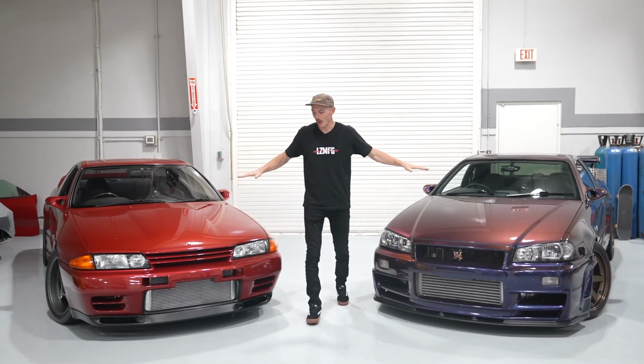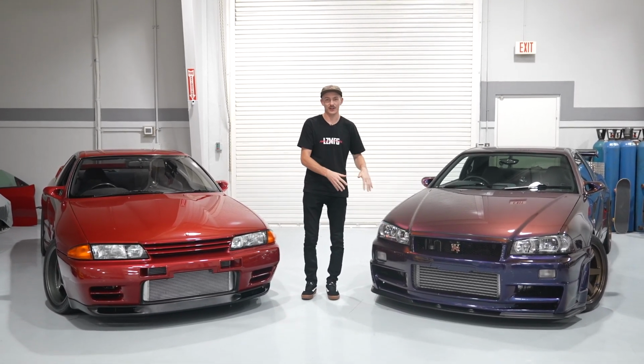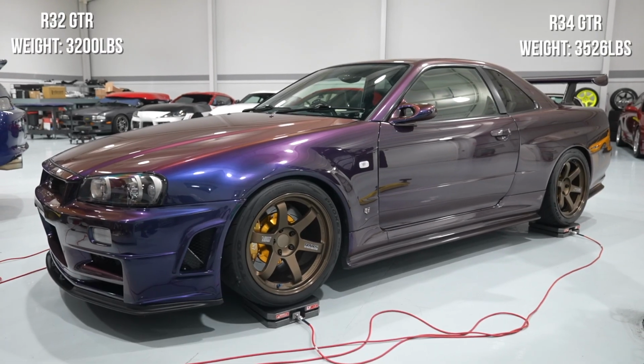First up, weight-wise, you can assume that the R32 is going to be lighter. The 34 is 10 years newer, so with a lot of safety equipment, the car getting bigger. It's no surprise that when my personal R32 weighed in at 3,200 pounds flat, this thing weighed a whopping 3,526, so over 300 pounds heavier, which is surely going to make a difference.